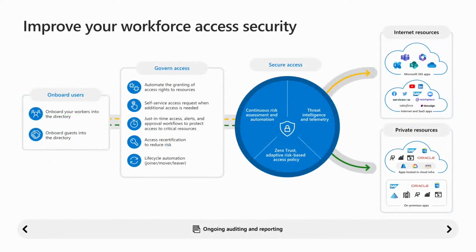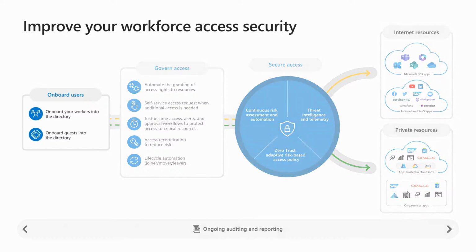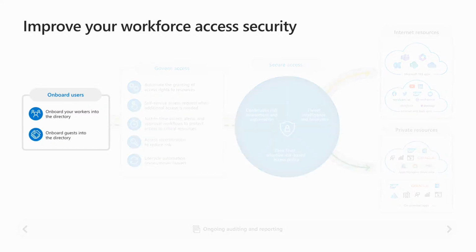So let's walk through the journey for how users would interact with Microsoft Entra Suite. We'll go through how organizations will onboard new users, how Microsoft Entra Suite helps you govern their access, and then secure their access across the range of applications and infrastructure that might be present in an organization today. So let's start with the onboarding process.